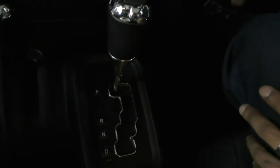Just below that again, your chrome covered shifter, which if you put it into drive, you can actually shift through your gears manually by pushing it left and right. So right is go up a gear and left is to go down a gear. Just here's your four-wheel drive selector. Behind that you've got a hard handbrake, two nicely sized cup holders, and a lockable center console here.